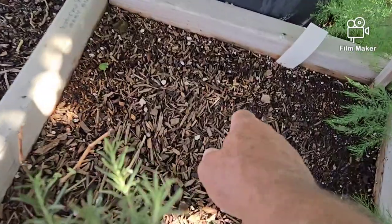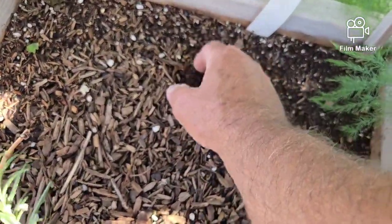Now something got in here and chewed off the top of my watermelon plant here.